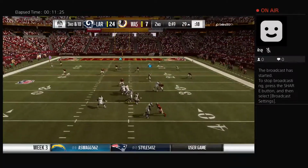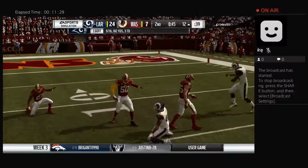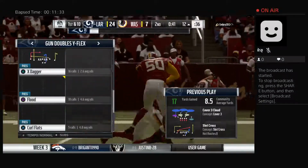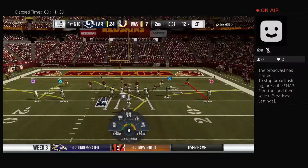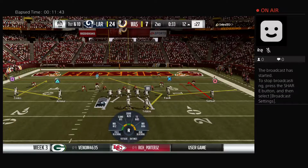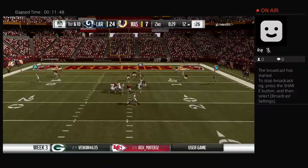Now it's gone. Got his target, Samuel. And down inside the 15, shy of the 10. 17 yards on the pickup there and also a first down. Throwing again is Goff.